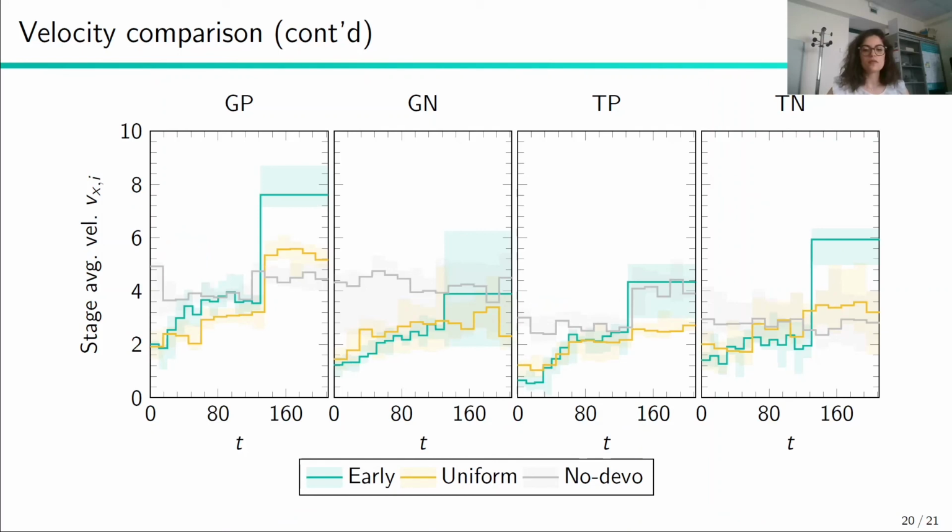The last insight we can gain is from this plot that shows the velocity along the lifetime of the agent, so along the development stages. We can see that for early and uniform developing agents, there is a growing trend, meaning that indeed the size is somewhat impactful, because bigger robots are actually benefiting from higher actuation power. But as we have seen before, this is probably not the most impactful factor. In fact, we can see for uniform developed ones, the trend is not so neat, and there are also moments when there is actually a decrease.